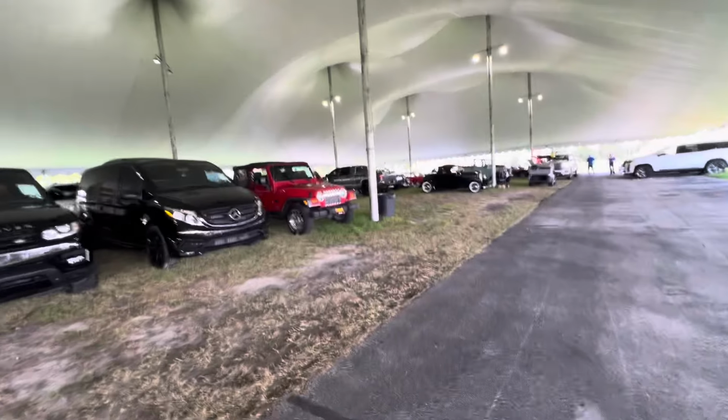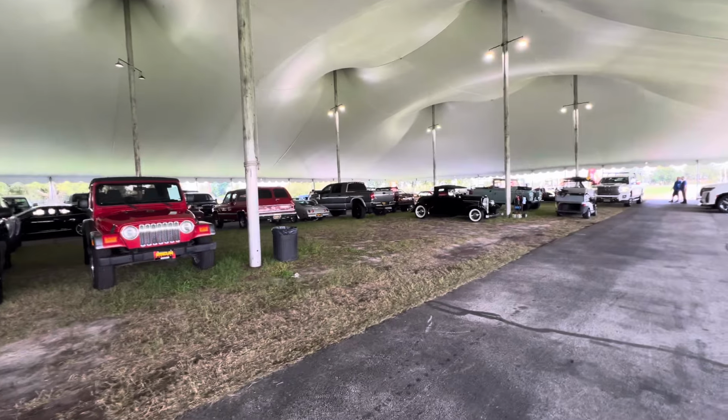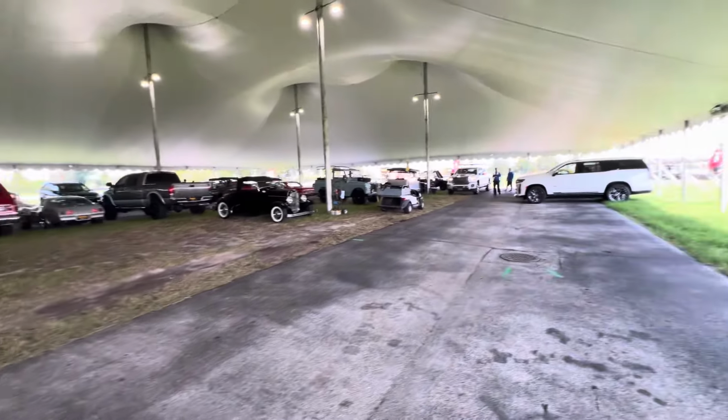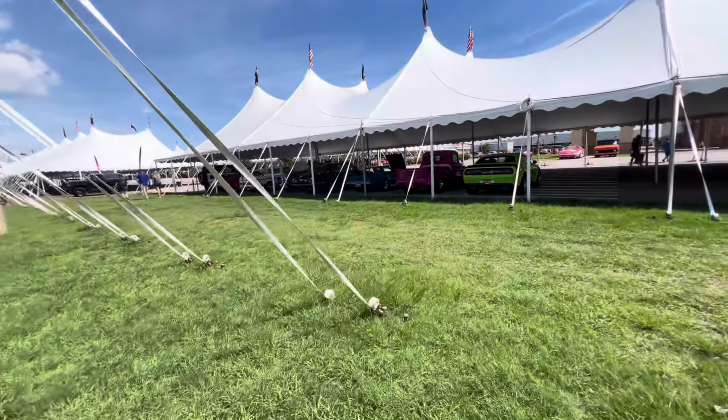Well, like I said, they got a bunch of different stuff here. I'm not too thrilled about this year at this auction. I'm here. I got to make the best of it and get all the cars I possibly can.